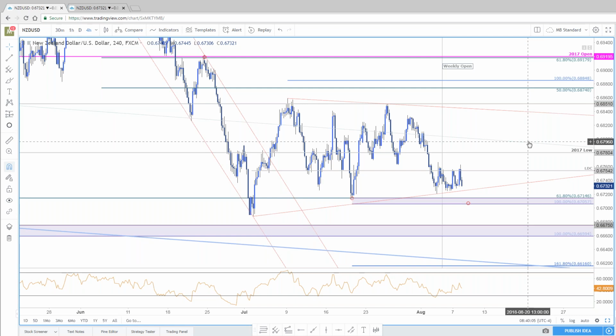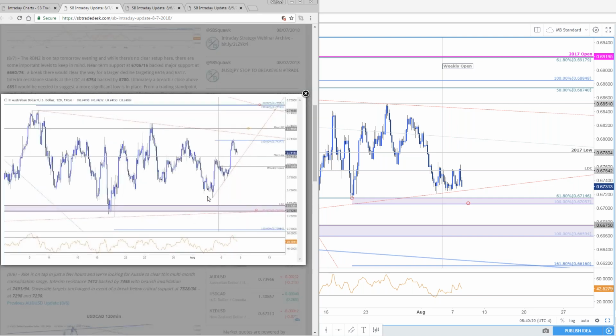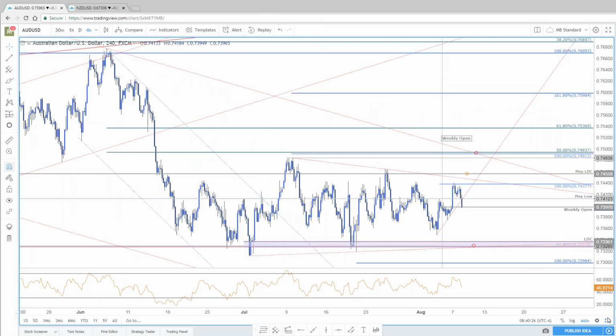Number two, Aussie. Not too different of a setup, although Aussie was, as I noted yesterday, trading towards the upper bounds of that recent consolidation range that we've been talking about. Do you remember in the webinar yesterday, guys? It was ironic. We just tacked on that 100% extension as the market was stretching into it, literally. We put it together here in the webinar.